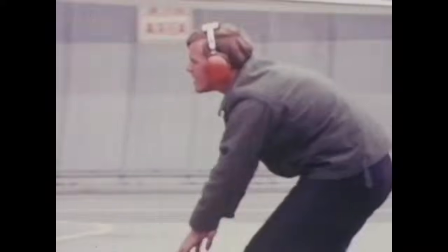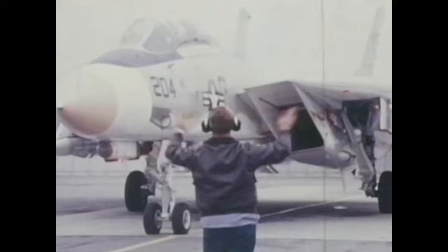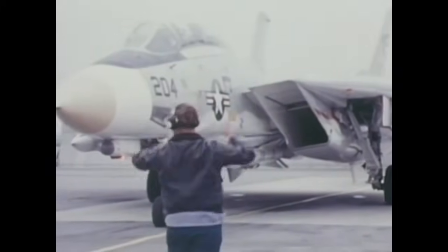The Tomcat was the first fighter to have the remarkable Phoenix missile system. The test operation was called 6 on 6. If the test was successful, the system would prove to be a quantum leap in fighter ability.